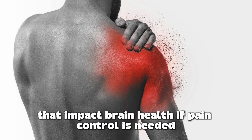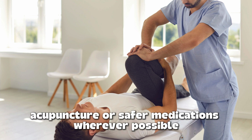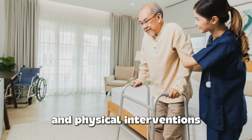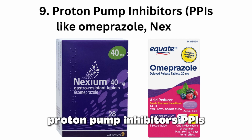If pain control is needed, doctors now encourage multimodal strategies: physical therapy, acupuncture, or safer medications wherever possible. Many patients find that a combination of non-opioid pain relievers, topical treatments, and physical interventions can provide sufficient relief without the cognitive risks. Proton pump inhibitors, PPIs like omeprazole, Nexium, heartburn relief at what cost?